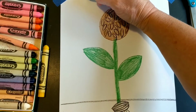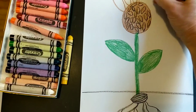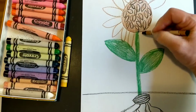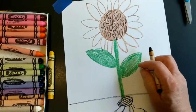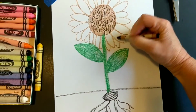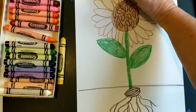So when I draw my petals, I'm just going to start here at the top and come down and make a curved line and a curved line. And I'm just going to go all around the sunflower, drawing lots and lots of petals. So many petals. And there's even petals behind those petals. So I might even draw some more petals. See that? I just go in there and fill them in a little bit. Lots of petals on a sunflower. Maybe those petals are way big, huh? Don't even fit on the page.